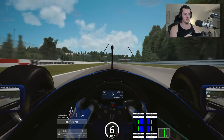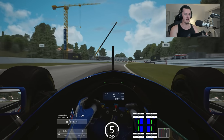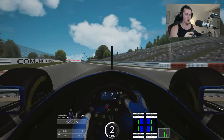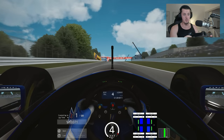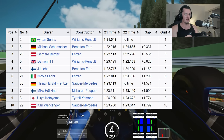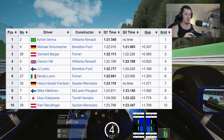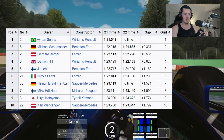That right there was Tamburello, which of course was the corner which ended Ayrton Senna's F1 career, unfortunately, back in 1994. Now, in today's episode of Can I Beat the Pole Time Retro Edition, we are trying to beat the highly requested 1994 pole lap from Ayrton Senna, his final one of his career, number 65. The lap time, 1 minute 21.548, I believe. I'll leave the lap time on screen.